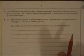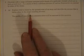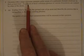So the first part of the question got a 6-mark written answer required. It says, explain what is meant by the ground state of an atom and describe the process that is taking place when these atoms emit photons. Because the atoms are hit by electrons, and as a result of that, photons are emitted.